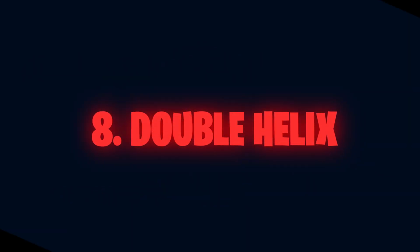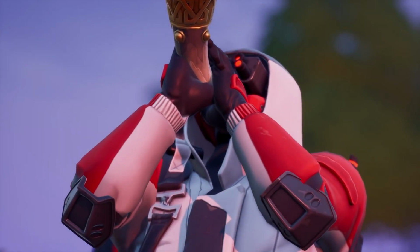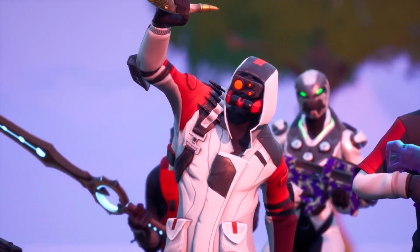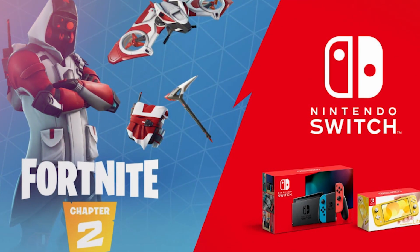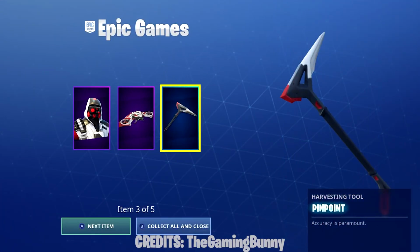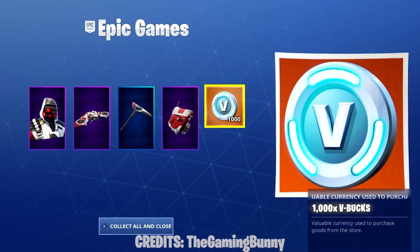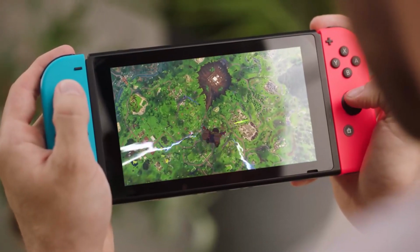Number 8. Double Helix. To get the Double Helix skin, you didn't have to buy a specific phone. You didn't even have to buy a specific game console. You had to buy a very specific bundle of a very specific console. To get this skin, you had to buy the Double Helix Fortnite Nintendo Switch, and that was the only way you could get it. Why was this skin so exclusive to a specific version of the Switch? Only Nintendo would be able to answer that question. If you bought this bundle, you would also get 1,000 V-Bucks, a back bling, a glider, and a pickaxe. It's incredibly rare, just because of the hoops that Nintendo made people jump through to get it.